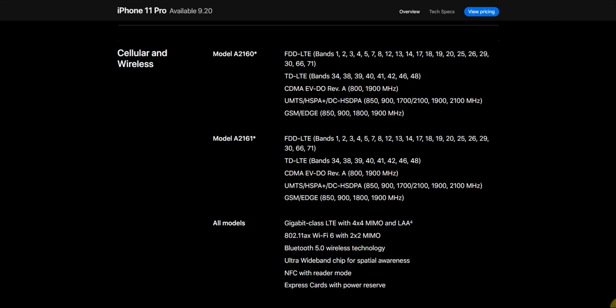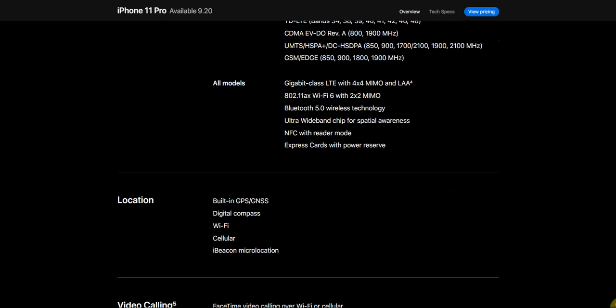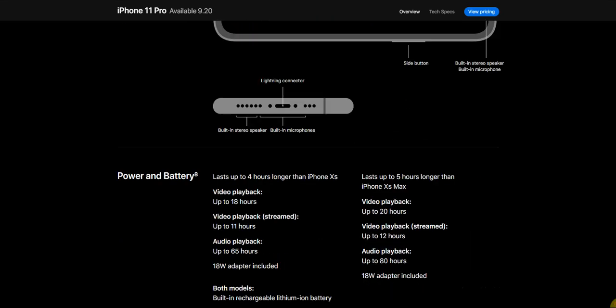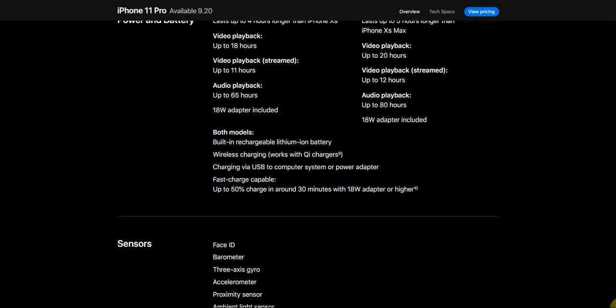So the new models have 802.11ax Wi-Fi, Bluetooth 5.0, NFC, video calling, FaceTime of course, audio playback, video playback, Siri, and battery power. They don't tell you what they are, but they have an 18 watt charger included. I think on the iPhone 11, you have to pay extra for that. The iPhone 11 is the cheaper of the three. So it's iPhone 11, 11 Pro, and 11 Pro Max.